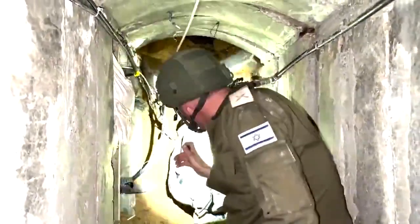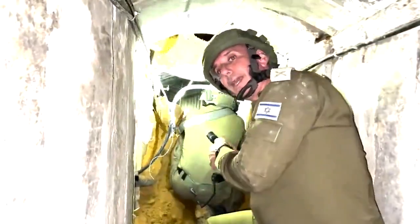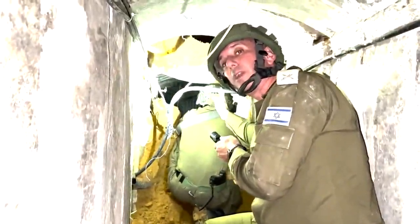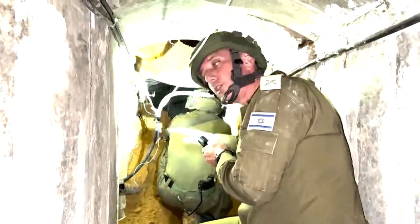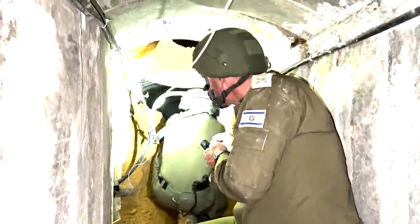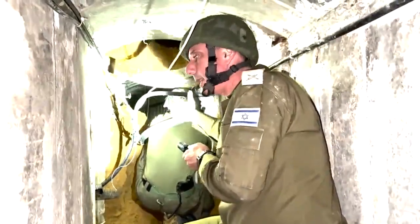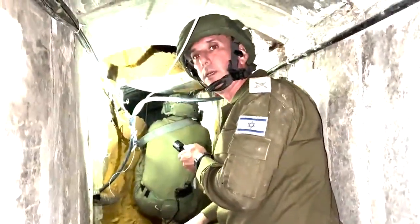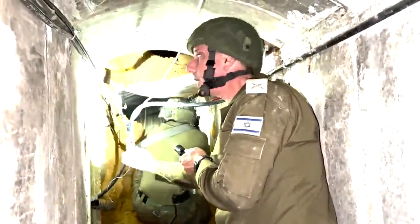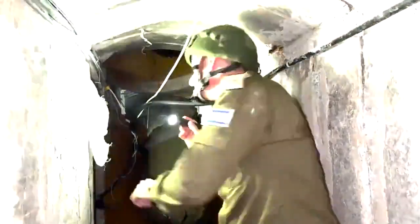Where the warrior is standing here, it goes directly to the street. Meaning it again goes out from the hospital to the north side of the hospital, where we found another tunnel which has an elevator like the Rantisi tunnel, and it goes up and goes out. So it's a tunnel system that ends in the hospital. Now we're going to turn left and go out again in the hospital just to see the size of the tunnel.